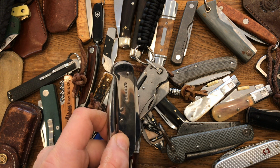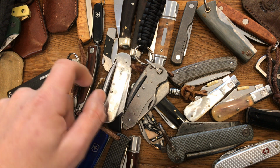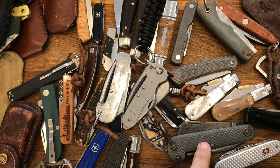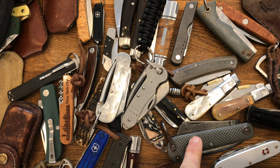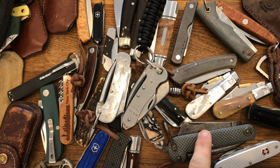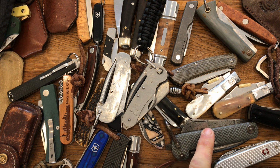a Sheffield-made copy of that, and the original naval version, which was issued from before the Second World War until the mid-80s, which I carried myself when I was a sub-lieutenant in the Royal Naval Reserve.